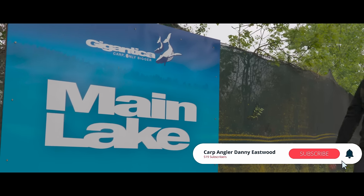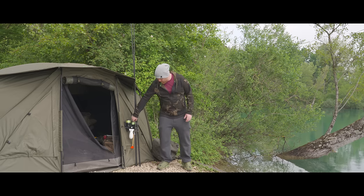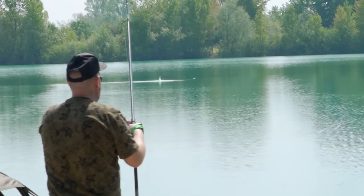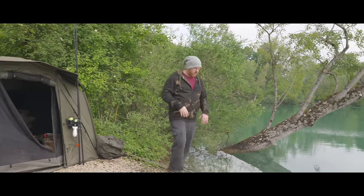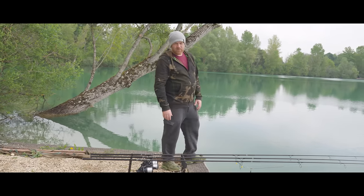It feels like such a long time, but now we are back and we are at the Gigantica Main Lake. I'm going to be showing you how to use one of these correctly, how to make sure that is here in your spot, all the stuff that you need to bring with you, more importantly what not to bring with you because you don't need the kitchen sink, and how I tackle a place like the Gigantica Main Lake.